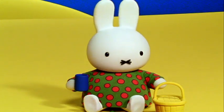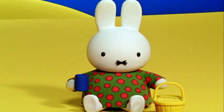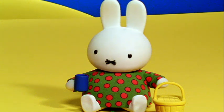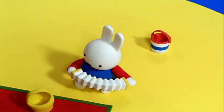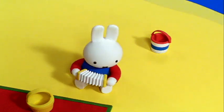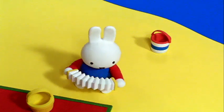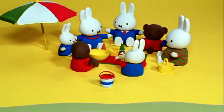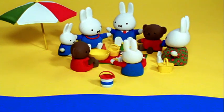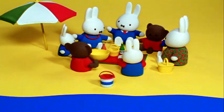When they had finished, Auntie Alice said, "Before we play a game, let's all sing a happy summer song." Aggie began to play her accordion. As she played, the sound of the waves grew louder, so Aggie began to play louder as well. And while everyone was singing and Aggie was playing, no one noticed that the sea was coming closer and closer.